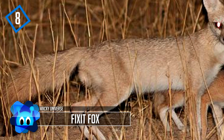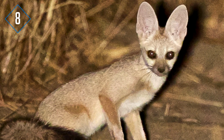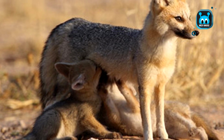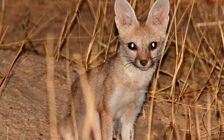Fixit Fox. Richard Scarry is another author who loves the fox too. This beauty is the pale fox, and it's thought the reason why so little is known about this fox is that with its pale fur, it blends in so well with the desert that surrounds them. They're found mainly in Sudan and have long whiskers and a long bushy tail.